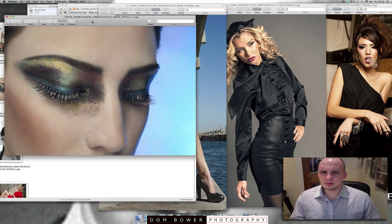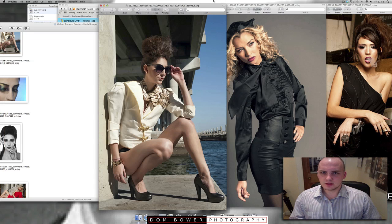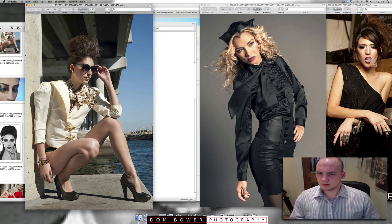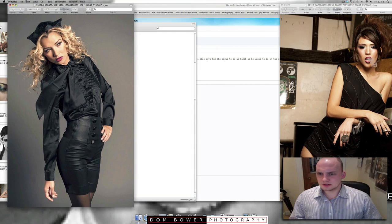Makeup-wise, superb. Bright blue background, I'm not sure about that one, but again, amazing. This one, absolutely rocking. That one worked in many, many ways. Everything there. Good one. This one, great studio shot.